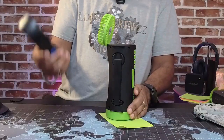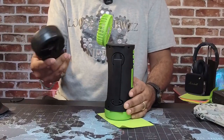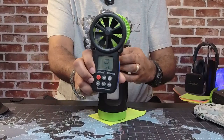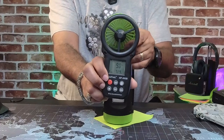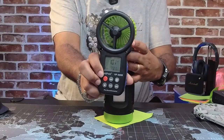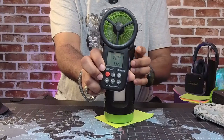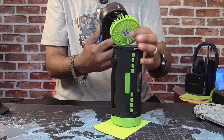Hold tight. All right, we got my little wind meter out, so we can measure the wind speed. So let's go ahead and turn it on and see how strong it is, right? All right, so let me turn this around. Hit power. As you can see, it's on. Hopefully you guys are seeing this. All right, let me go ahead and turn it on. So this is low, medium, and high. Now I can't see this, so let me check it out. Okay, it's throwing out some air right here, boy.